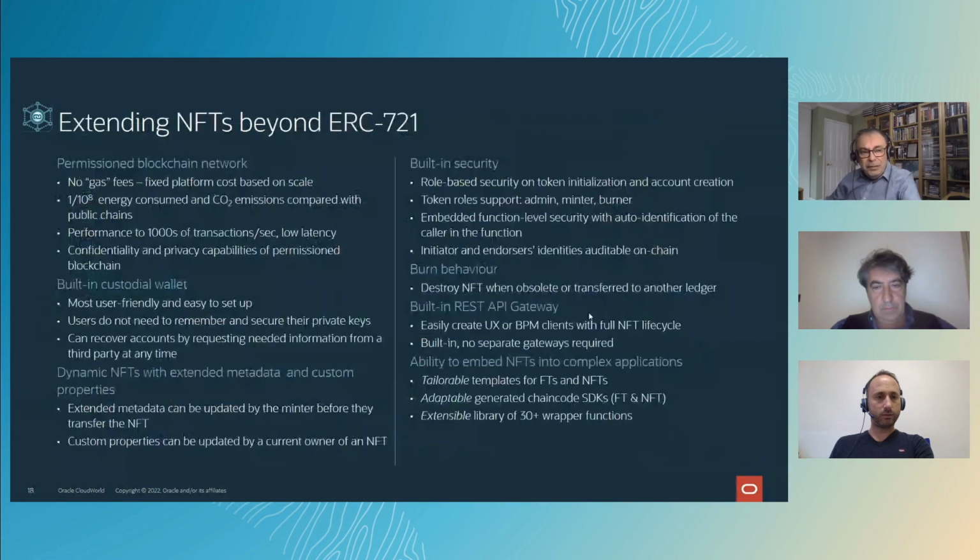Now, in the case of NFTs, we have actually gone beyond ERC 721 and provided a number of additional benefits, which I think are critical in enterprise use cases. First, of course, it's a permissioned blockchain network that we deploy on, so there is no gas involved, much less energy consumption, CO2 emissions, greater performance, confidentiality, etc. We have built-in custodial wallets that I mentioned, the account system that we support, so users don't need to worry about managing their private keys if they don't want to.